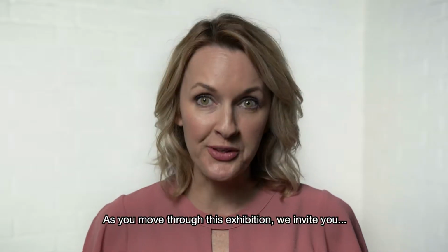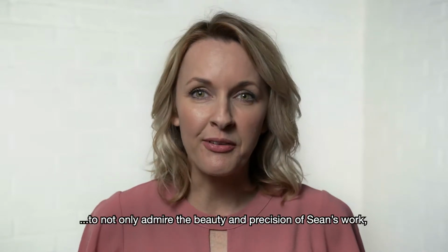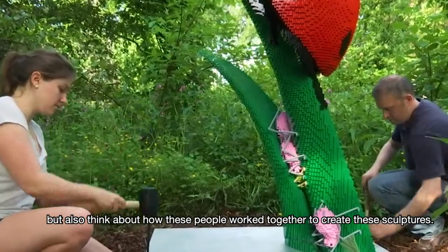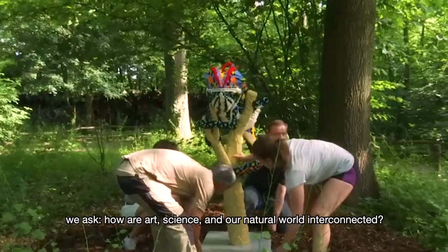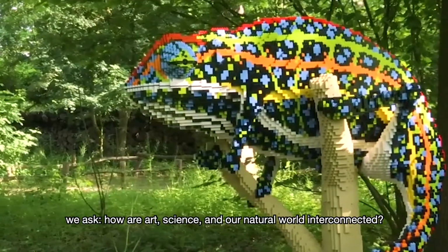As you move through this exhibition, we invite you to not only admire the beauty and precision of Sean's work, but also think about how these people worked together to create these sculptures. Just as Lego bricks are interconnected, we ask, how are art, science, and our natural world interconnected?